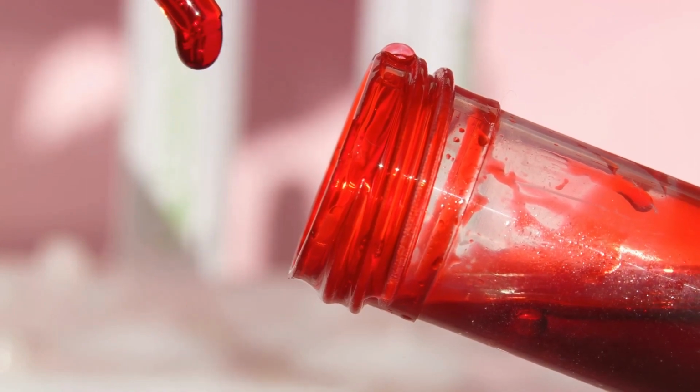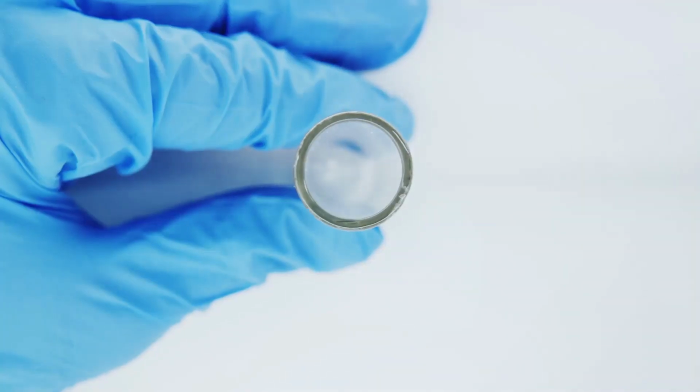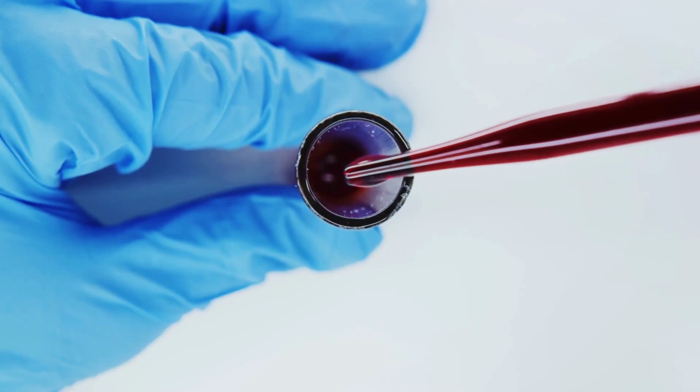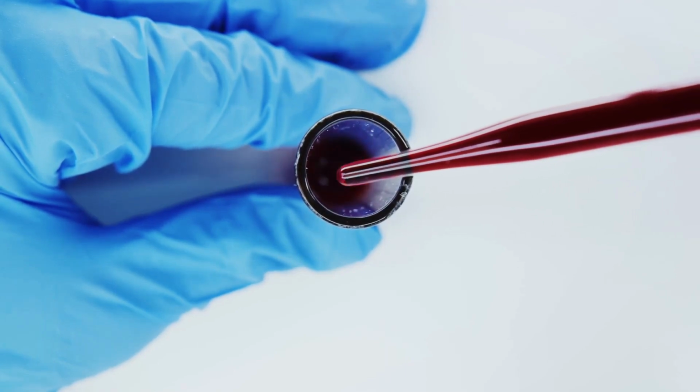Imagine this: each drop of blood in your body is like a mini data center holding a wealth of information about your health. It's amazing, isn't it? And it's this trove of information that the liquid biopsy taps into. With just a simple blood test, it can reveal so much about the state of a person's health.